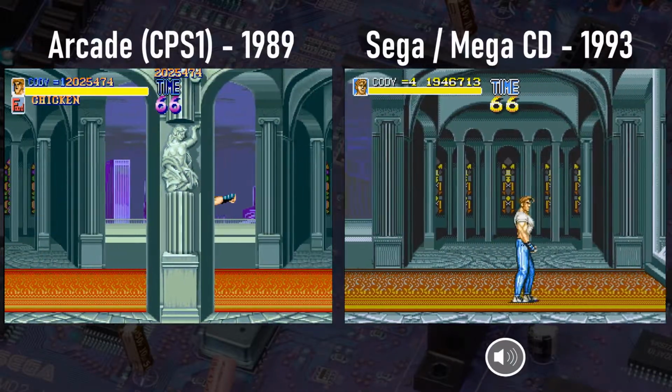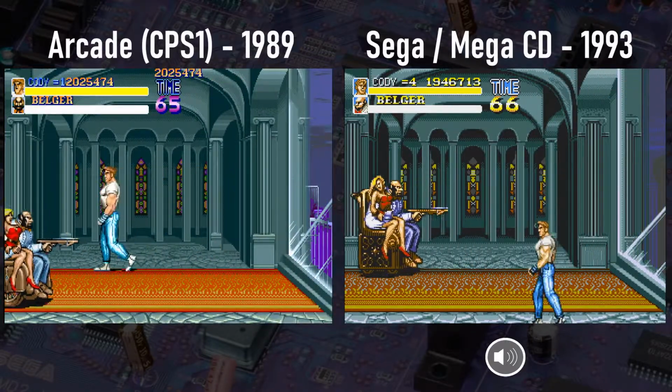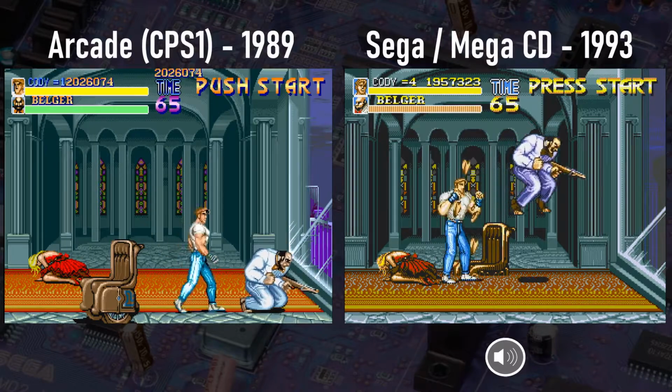Notice his chair design is entirely different between these two versions of Final Fight. Also, hey, Belger is holding Jessica's upper thigh in the arcade game. On Sega CD, his other hand is just kinda missing.